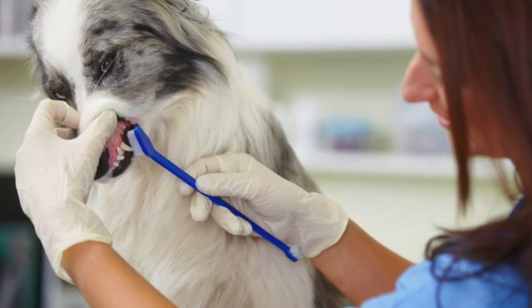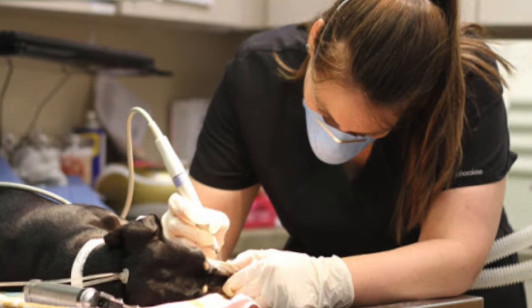So like you go into the dentist and get your teeth all nice and clean, that's kind of what we do as well. Now, whenever it comes to taking teeth out, that's the doctor's job, but we will help assist and we'll help him with whatever he needs, whether that's his tools, holding the animal, things like that.